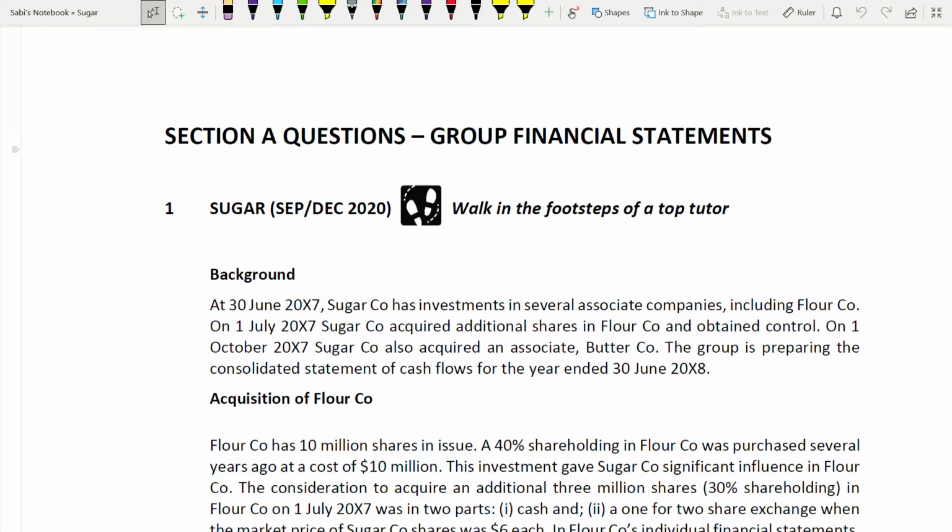No. When you are sitting to do group financial statements questions, let's say there are 20 questions under group financial statements, do all the 20 questions one after the other, 2 questions per day, 3 questions per day, I don't care how many questions you're doing per day, but when you're doing it, do them together, because they're similar types of questions.